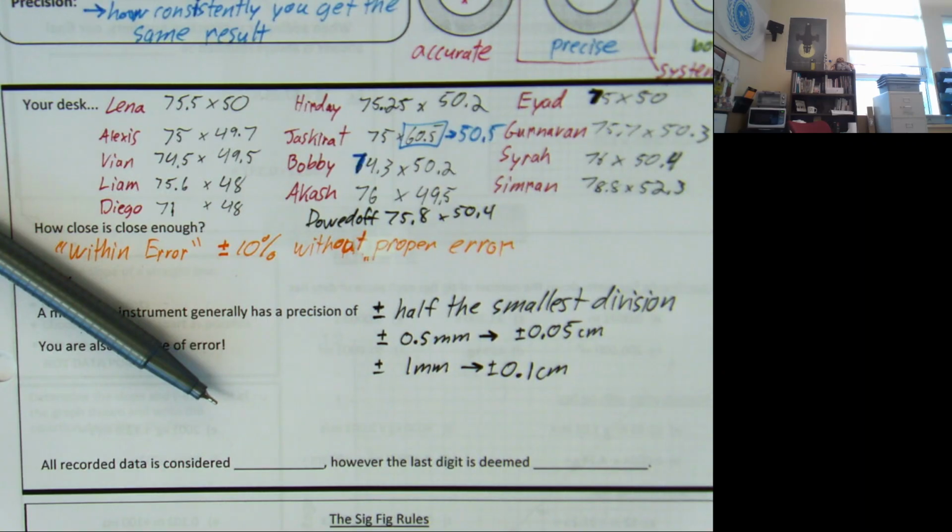2 centimeters. It killed you. Well, didn't kill you. You did great. But 2 centimeters is all it takes to be now outside of accepted error, which means that one's good, that one's good, that one's good, and that one's good. Even though we have huge discrepancy, as big as 4,100 and as low as, well, Diego, 30 square centimeters. Bummer.